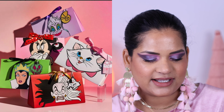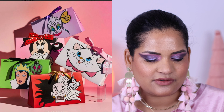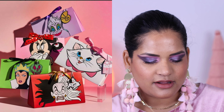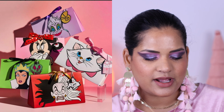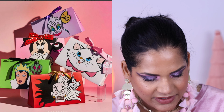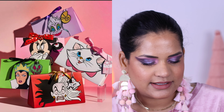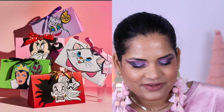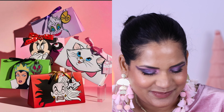Next is a new holiday collection from Spectrum Brushes. This is a set including 6 mini brushes for foundation, cheeks, eyes, and brows. $43 each. We've got Ursula, Cruella, Minnie Mouse, Murray? I don't know that I know. Oh, it's probably the cat. And then the Evil Queen. Cute, but nothing I want. I'm not really a big Disney villains person.